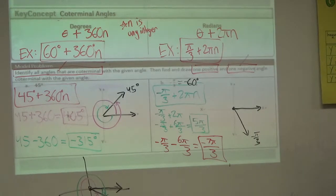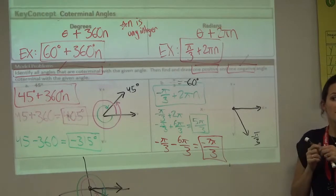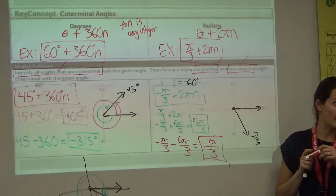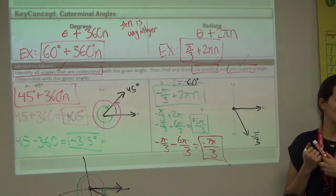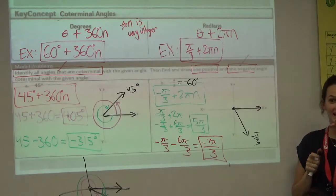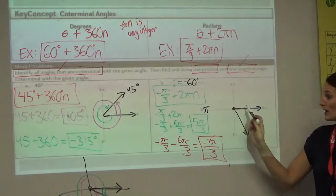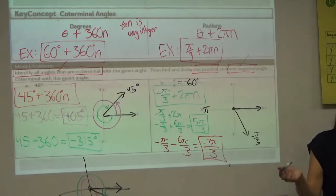Or, if you want to start thinking in terms of the unit circle about how to label radians without always converting them, think about it as a fraction. We're taking pi and we're splitting it in 3, right? Where is pi? Well, we talked about that earlier this week. Pi is equal to what? 180. Pi's over here, right? So 180 degrees, if 360 is 2 pi, 180 is 1 pi, right? So pi is over here.